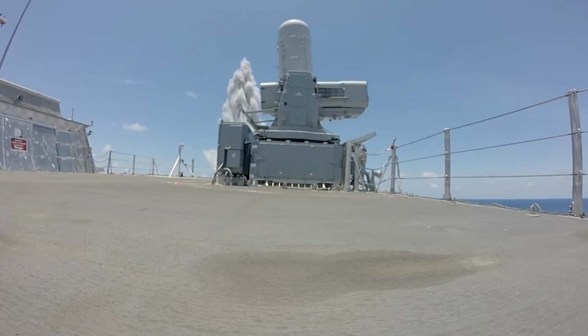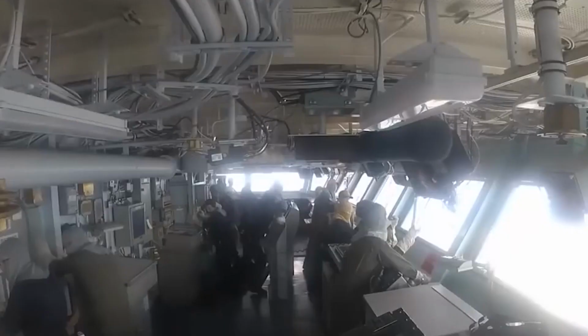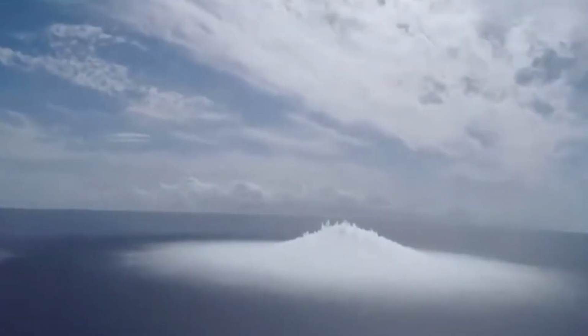This magnitude is normally capable of cracking windows and even walls of buildings. However, the ship's commanding officer said that the blast did less damage to the Gerald R. Ford than they actually predicted at first.